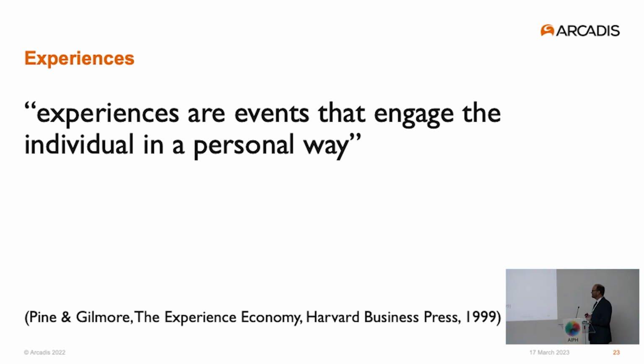Well, this is a definition of experiences made by Pine and Gilmore. Probably you know them. It's two professors from Harvard University in the United States who have described the principles behind the experience economy in a fantastic book. I think it's very good to read it if you are working on an expo. But they say that experiences are events that engage the individual in a personal way. So each person gets a different experience. That's also very good to know. There is no common experience, it's very personal.